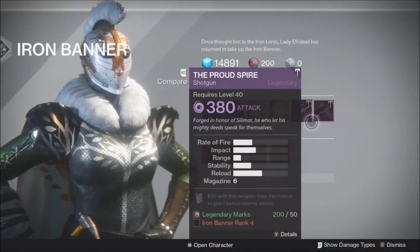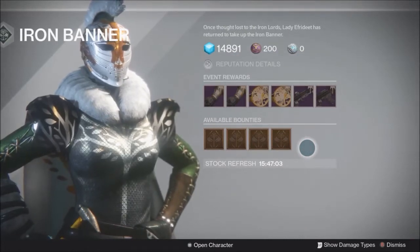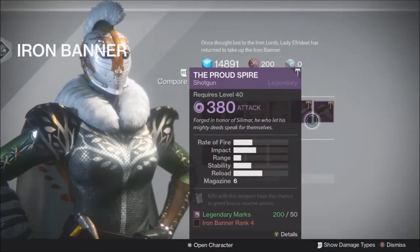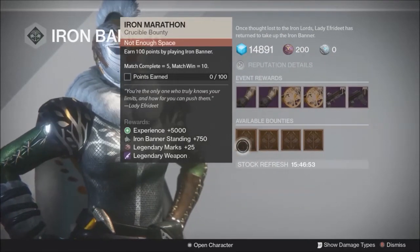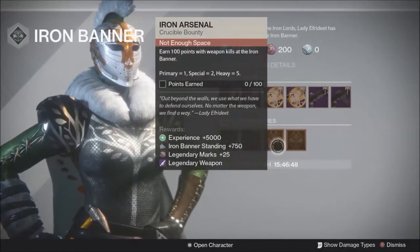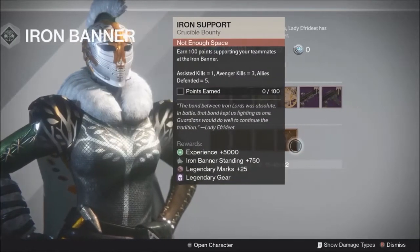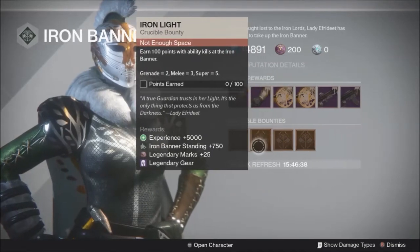Those being the weapons she's offering for sale, those will also be the weapons that are dropping post-game, so if you want a better roll of a Proud Spire or an Unbent Tree, and you want to try your luck at getting a good roll of either of these weapons, go ahead and play Iron Banner all week. Available bounties, these are weekly bounties, so you can only do them once per character. They each net you 5,000 experience, 750 Iron Banner standing reputation, 25 legendary marks, and a legendary weapon or legendary gear, depending on which one you do.